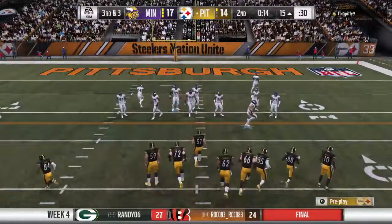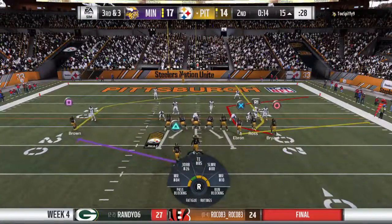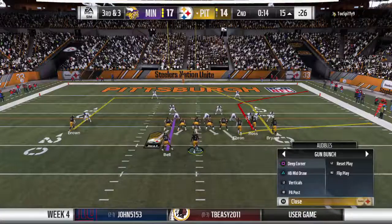The Steelers on 3rd down. They've hit 2 for 4 thus far. Here it's 3rd and 3.